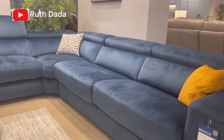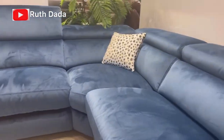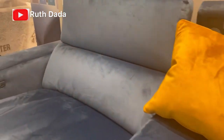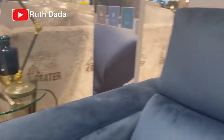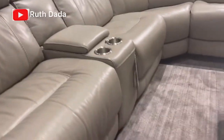I think I love this actually. This is so lovely, and the color is fantastic, and the texture is also so fantastic. This furniture was, I think, approximately £3,500 or £4,000 for this corner sofa. It has a lot of features, reclining, and you can change the head position. Yeah, let's check out some more.